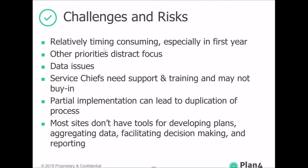I mentioned before, a partial implementation can lead to duplication, which then results in frustration. So for example, if you put business planning in, but then it doesn't really connect with your RMC process, now it's confusing. And so people have a hard time linking decisions that are made in business planning to decision making later, all right? And then our observation, of course, is that because there's a lack of standard method and tool set out there, it's hard. If you're starting from scratch and you don't have that resource available to you, it can be very, very difficult to get off the ground, okay?